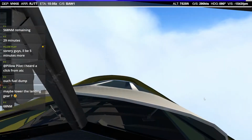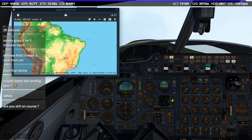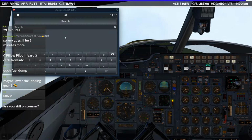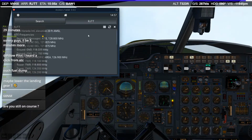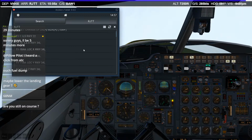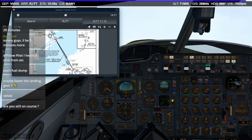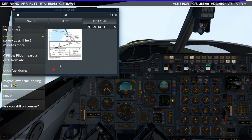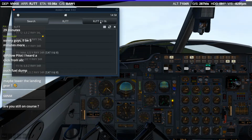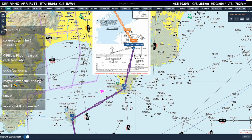Still on course. We're drifting slightly, I'm going to be honest. If I get up my Avi tabs so you guys can see what I'm up to. We're just about on course. It's ILS Zulu 34, right? That's what we're taking. You can see where we are here. If I bring up this, I can show you. This is what I'm working off.